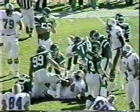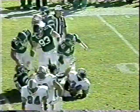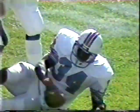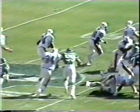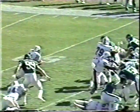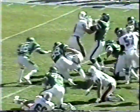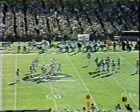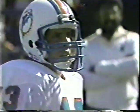Woody Bennett trying to make his cut, and that is the re-sodded portion of Shea Stadium, part of the infield dirt, and the footing not quite as good. Well, anytime you have to cut on that sodded portion of the field, you take a chance of losing your footing. You see it right there. Bennett with a big run of 25 yards last week, and the former Jet would like to do well against his ex-teammates. Unable to do it on that play. 3rd down and 7 at the 43.